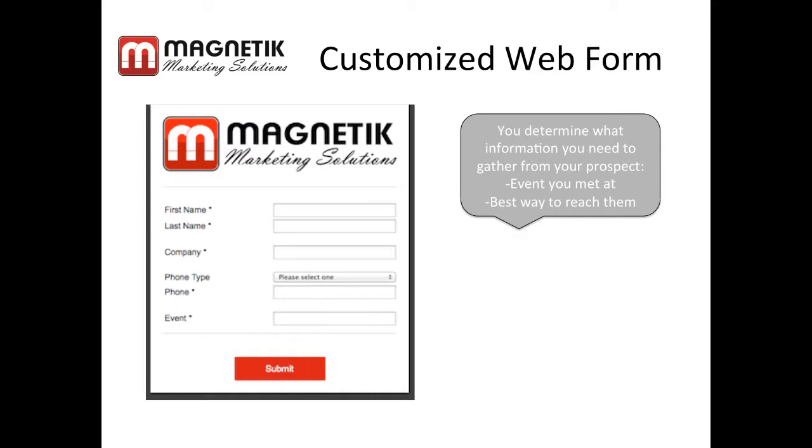So basically, it all starts with the customized web form. Each client gets their own, as you can see my logo is at the top. You can customize it so it's got your information on it, and only you see this information. It can also be used if you're going to be at an event or a trade show and you want to have an iPad out with your logo and the information that you want to capture from that potential prospect.